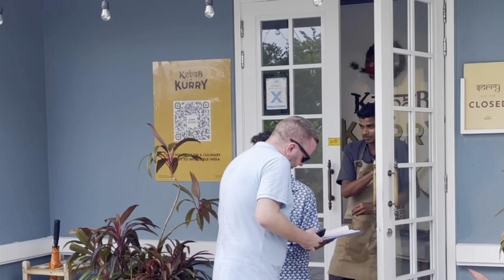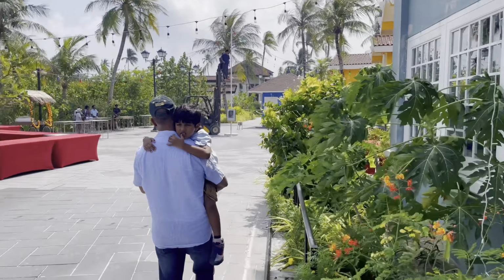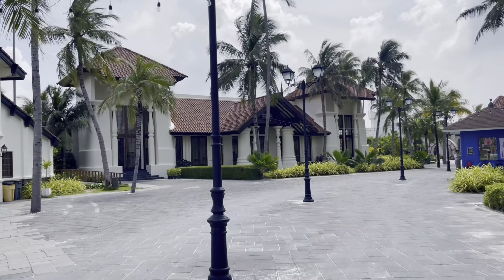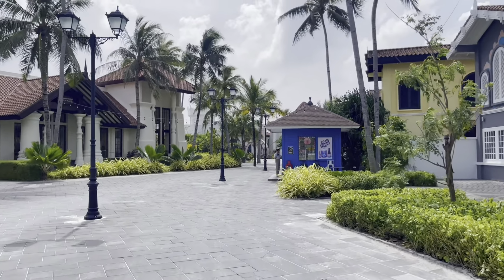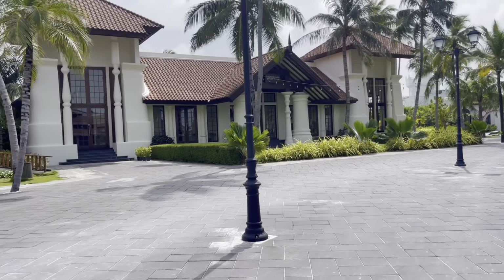Last time we had a dinner from here. The restaurant name is Kebab and Curry. You will get a good Indian cuisine. So we were checking the timing when it will be opened. We arrived here at 11 AM, so most of the shops and restaurants are closed. It will be open at 12:30 normally.